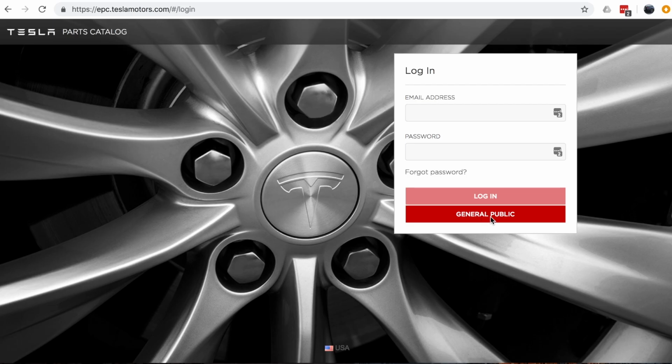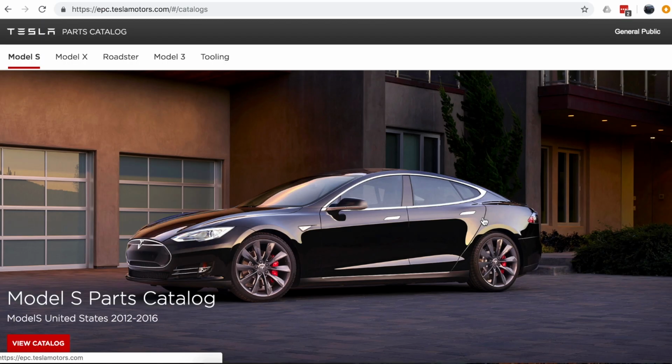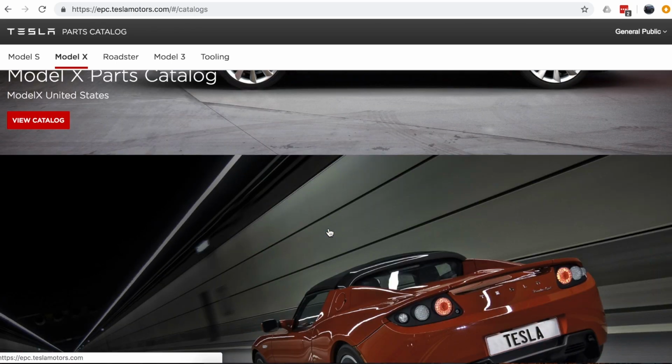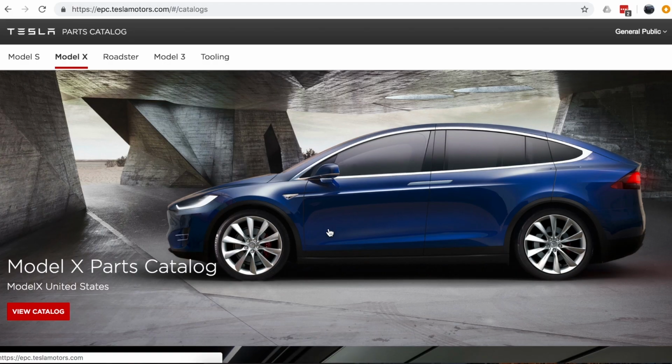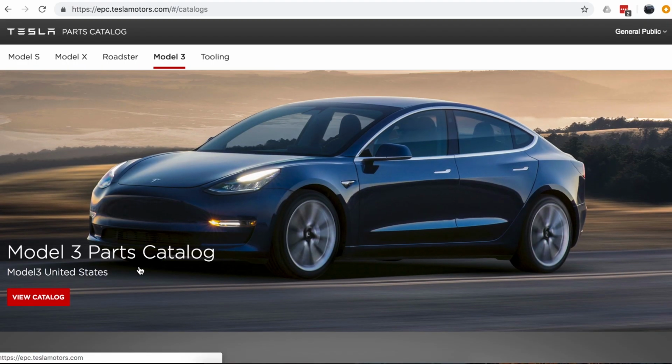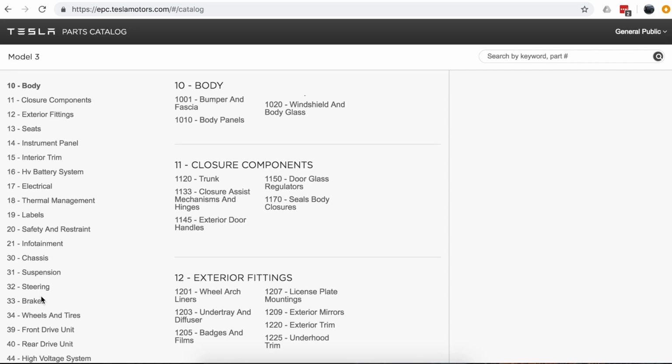And for the first time in history, I'm proud to announce I'm going to go in as a regular consumer to exercise my right to repair my own vehicle with the help from the manufacturer. This is a big moment. Round of applause to Tesla for coming through. Let's get some celebration music going, shall we? Okay, all right. Let's open up their parts catalog.